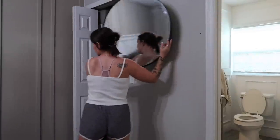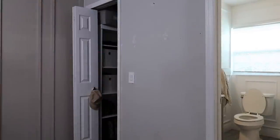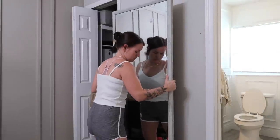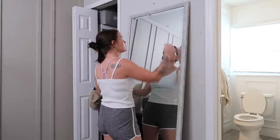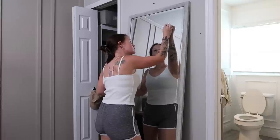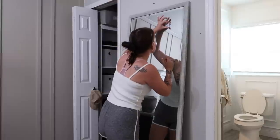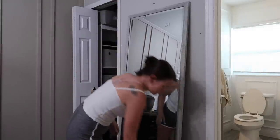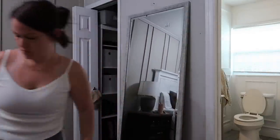Okay, so in a recent video, I did a dining room refresh, and in that video, I actually borrowed a photo from my bathroom. So I just took down that round mirror out of my bedroom. I'm putting this mirror in its place, and then I'm gonna switch the round mirror and the artwork that I put in the dining room. I'm gonna switch those two and put the artwork back in the bathroom. I hope that makes sense.